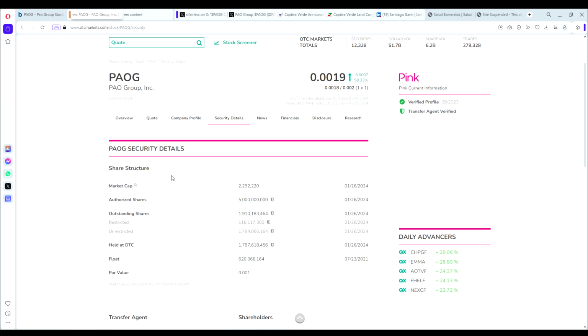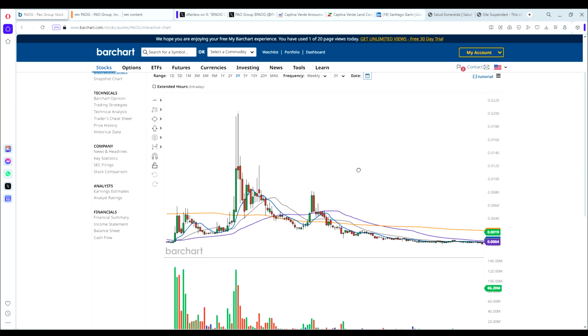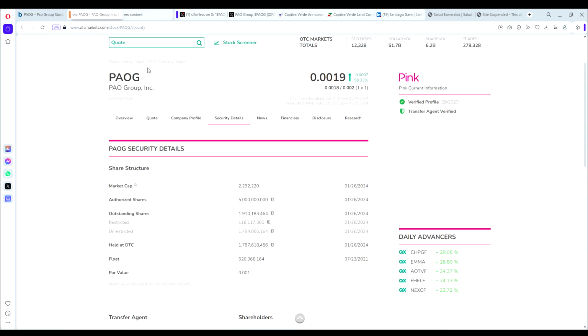So PAOG is very much in theme with the current trend of big moves on these merger plays, especially when they have nice room on the chart like this, which is very similar to IGPK and SPZI. They both had charts with huge room on them. And then the share structure and the fact that they haven't diluted in over 2 years makes this a really clean trade setup.